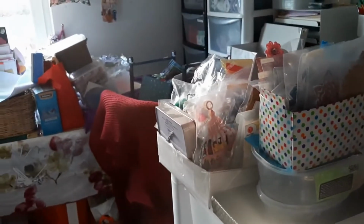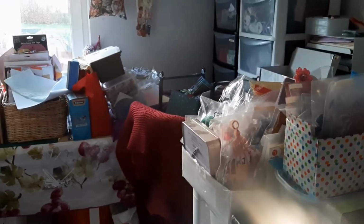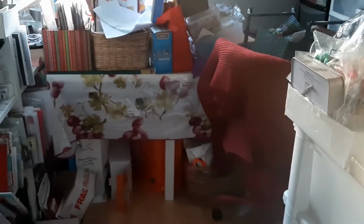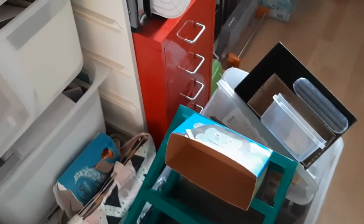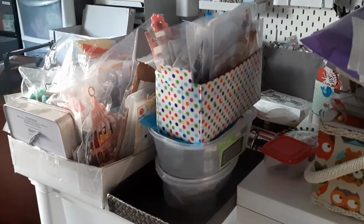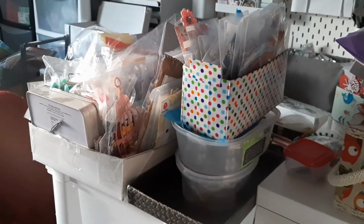Okay, so that is my craft room tour before the deep cleanse or deep clean. I don't know which way I'll say it, but yes. So hopefully you enjoy the process of me. I will come on regularly and do update videos on how I'm getting on, starting with all the embellishments and bits and pieces that people have sent me.